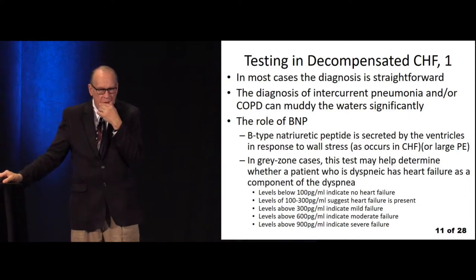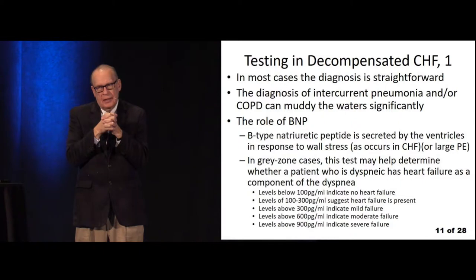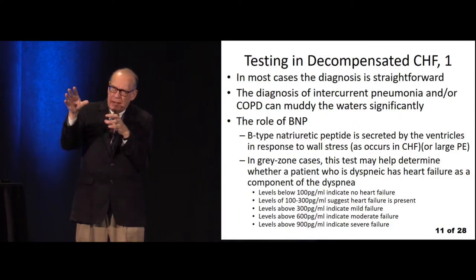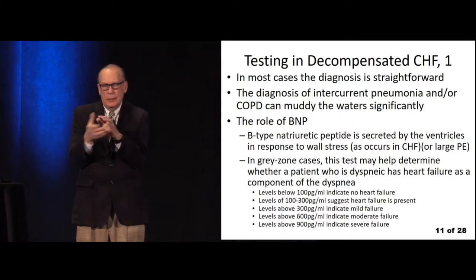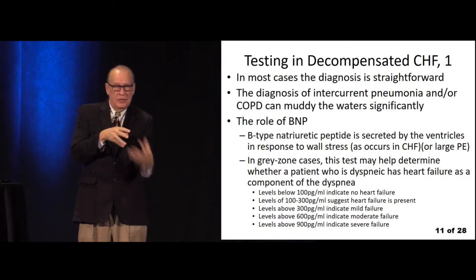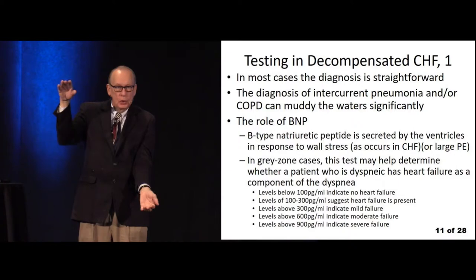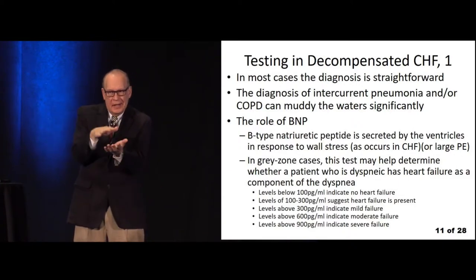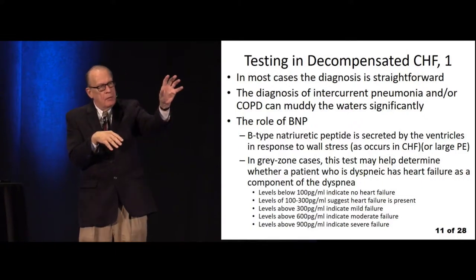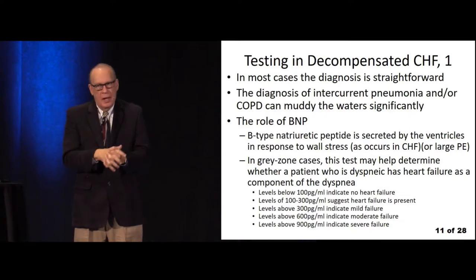Testing, pretty straightforward. A chest X-ray, and it's going to be, is that pneumonia up there? Because we know that could be a precipitant. I'm not quite sure, so then maybe we can measure the BNP. If the BNP is really low, you don't have congestive heart failure, and if it's really high, you do. But most of the time, it's going to be in the gray zone. Is that pneumonia or is that congestive failure? Well, let's do the BNP, and we get a gray zone.